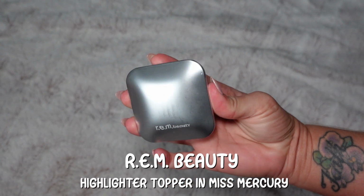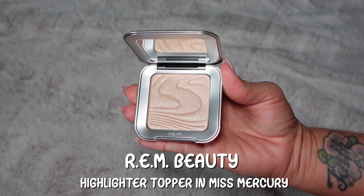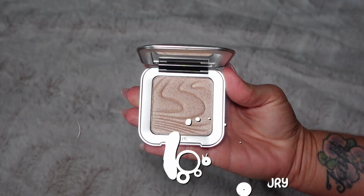Packaging is really pretty and sleek, and that's what that looks like. That was really pretty. I think it'll be beautiful on the inner corner of my brow bone. There were other shades, but this was the one that kind of stood out to me.